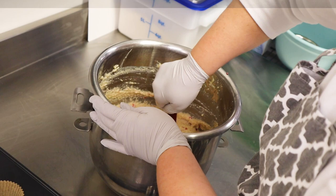We don't blanch our own almonds. No, we don't do that anymore. Thank God someone else does that. We use a lot of unconventional things. We use pork rinds to achieve crunchiness. We use coconut flour to help with the absorption.